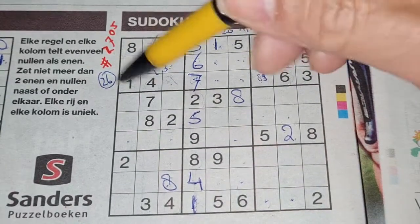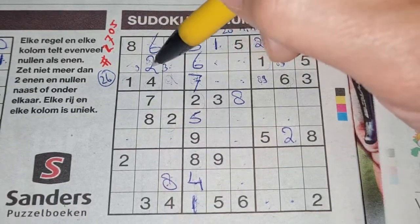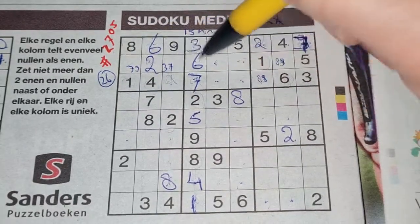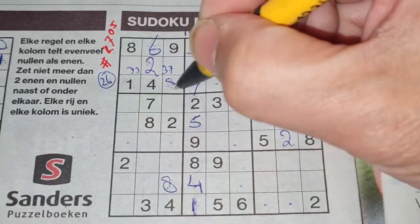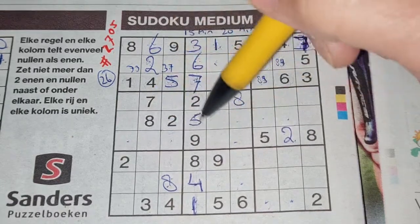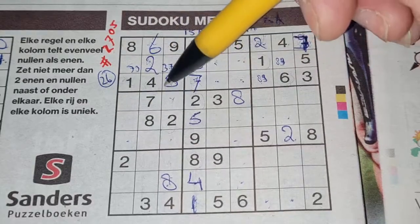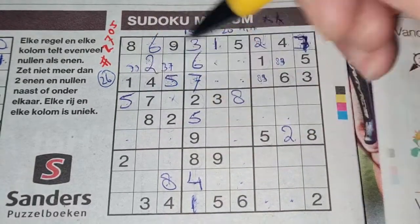3 missing numbers in this big square. One of the missing numbers is 7. We see here 7, no 7 there. So the 7 goes together with the 3 as a pair. 1 digit left in this big square for the number 5. All right. Then we have a 5 in this row, 5 in the middle row, so the row above. Only 2 places for the 5 should be here or there. We see there 5, no 5 there, 5 should be there.